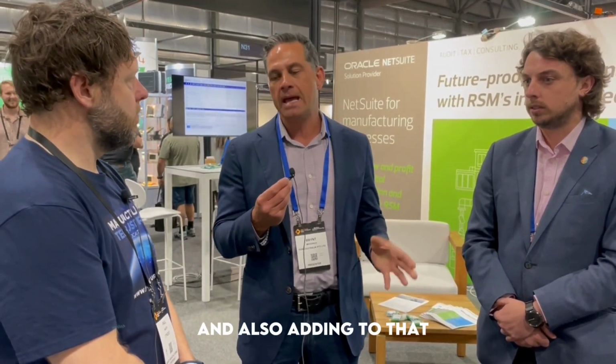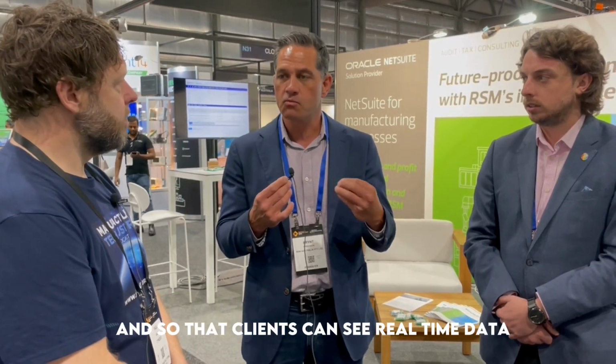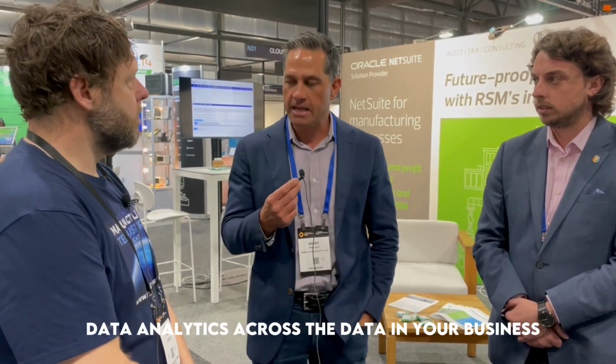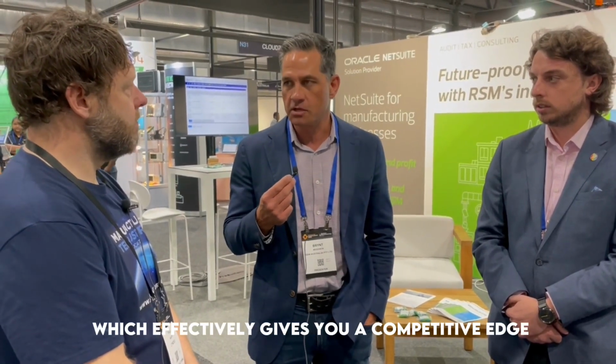And also adding to that, we do data analytics so that clients can see real-time data about their business and make very informed business decisions. It's absolutely crucial in this day and age to have data analytics across the data in your business, because that enables you to act fast and be nimble in the sector, which effectively gives you a competitive edge. Absolutely, yeah. The data's so important now, isn't it? To get that single source of truth.